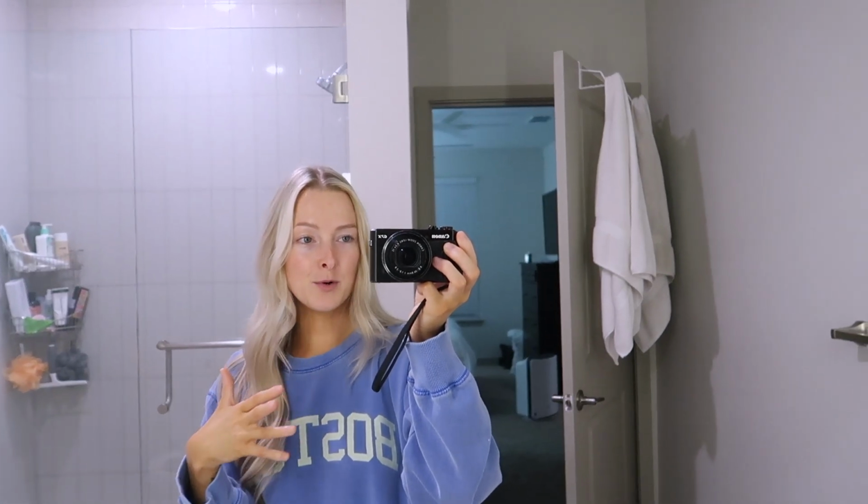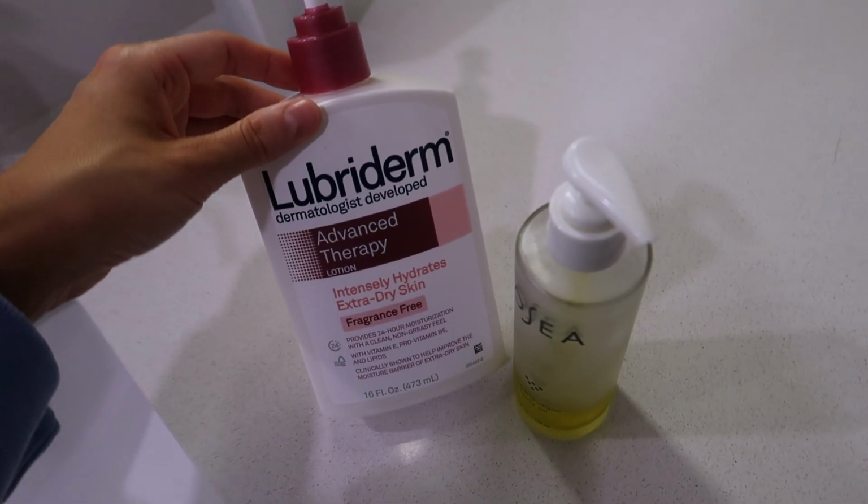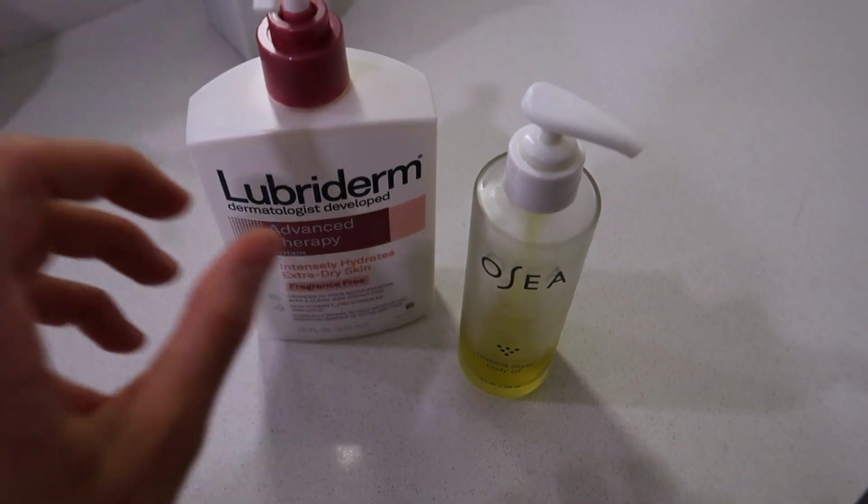So I feel like this will be a great tip for you guys for the winter time, because skin gets dry in the winter time. So just try leaving your skin a little bit damp. Don't completely dry off out of the shower and put on moisturizer, and see the difference, because it makes such a difference. So I wanted to share quickly the moisturizer and the oil that I'm using.